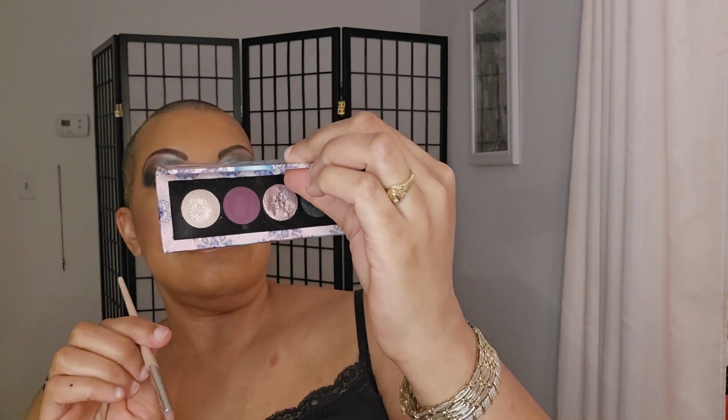So now we're going back to Lunar Nightshade, and we're going to take Pale Amethyst. Pale Amethyst is the one in the center. So this is Pale Amethyst right here, and that's going to go on the first half of our lower lash line. Did I tell you? Yeah, I did tell y'all what was under there on my lower lash line. So that's just going to go right here, and it's not coming off too much.